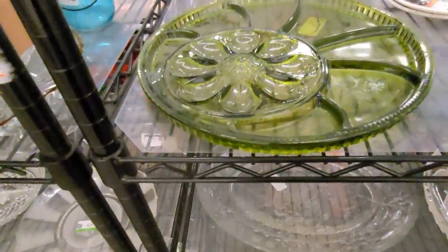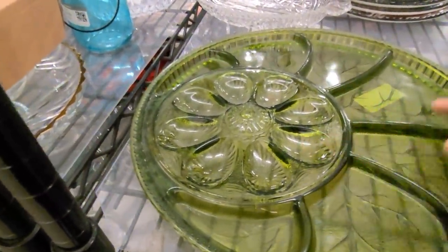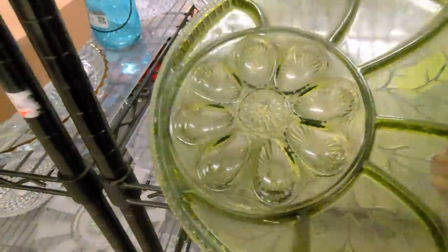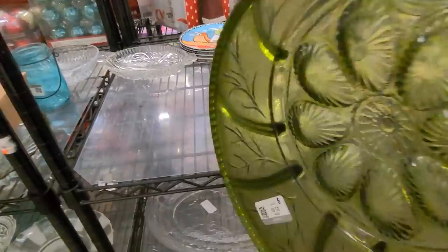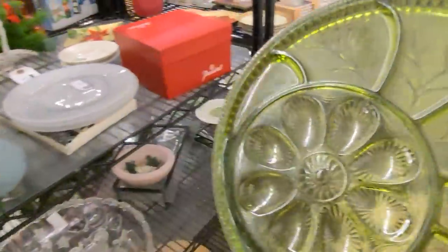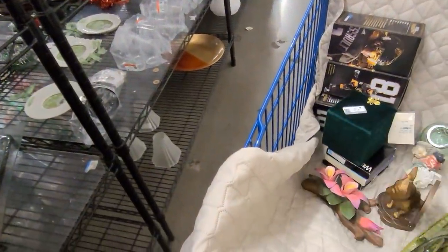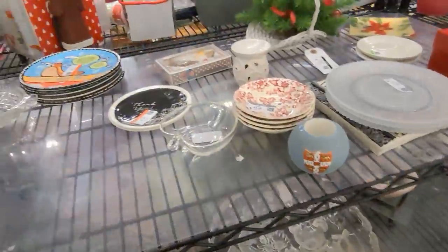This is Indiana glass. I don't see these very often. It's a beautiful green appetizer dish. I love this avocado green as opposed to the brighter emerald green. I just can't leave that behind. If nobody buys it, I'm going to keep it for me.